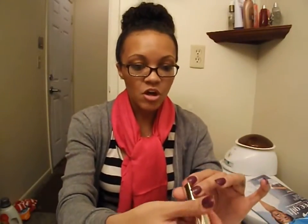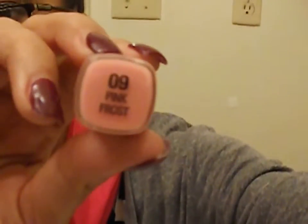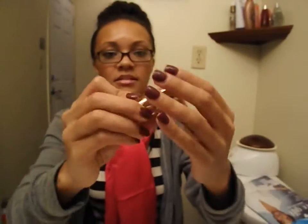Okay, so I have four pretty fun colors: a pink, a red, a purple, and an orange. So first I'm going to talk about Pink Frost in number 9. So you guys can see that. And it comes in gold packaging.